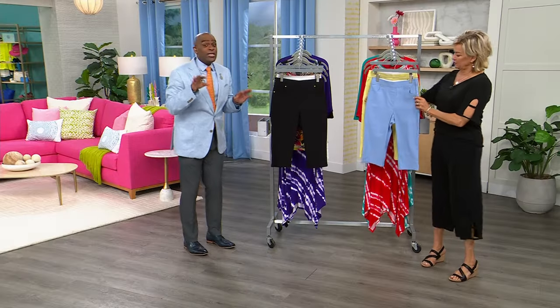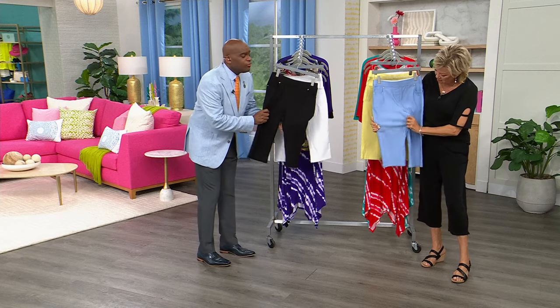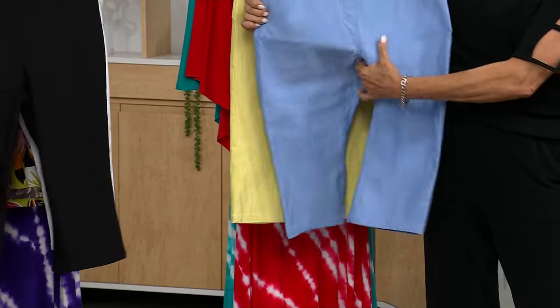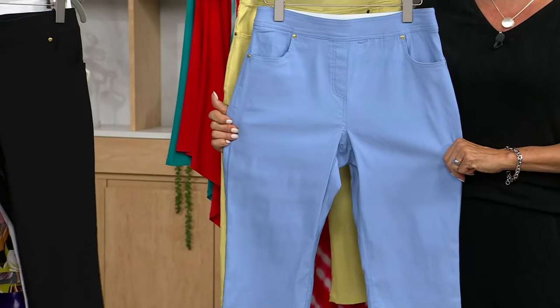And if you are one of those ladies that says, oh, I don't have time to worry about how much detergent I put in it, you know, this foolproof fabric. Look at that stretch. I mean, don't go down a size, or up a size, I should say, because there's so much great stretch here. Dream size in these. I'm telling you, you will love them.